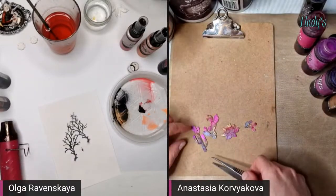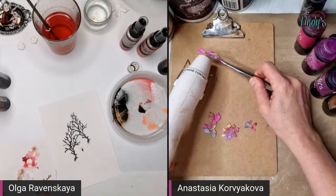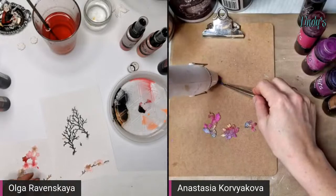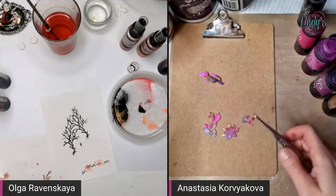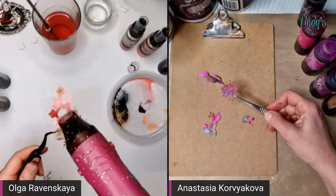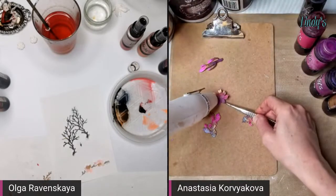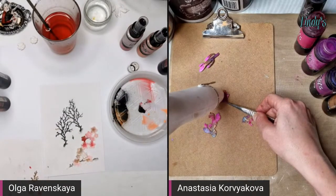My blossom is flying down. Give me a minute. I'm drying all of them because they're flying down. They're too small, and so I need to handle them. Very windy weather on your table. Yes. Well, the last two.